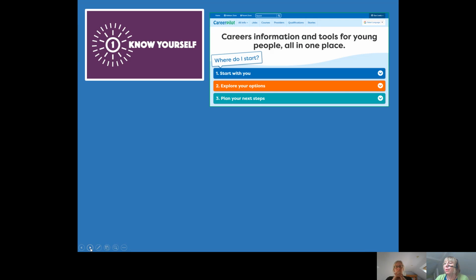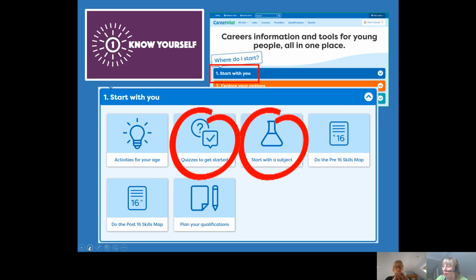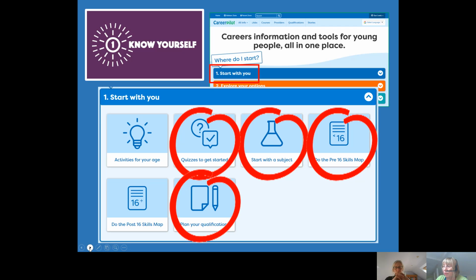So I'm just going to run you through some of the things we say to young people about these different stages of planning your career, making good quality decisions. So in terms of know yourself, in Career Pilot, we've got a whole section which is about young people learning about themselves and what motivates them. So we've got quizzes to help them get started, so they can look at the things they might want to do in a job and get ideas about job sectors. They can start with a subject and see where it might lead. They could do our skills map and find out about their skills, and they could plan their qualifications.